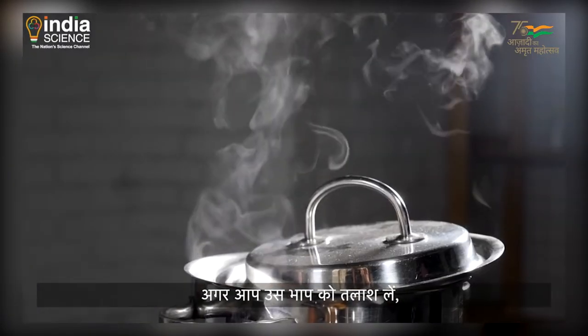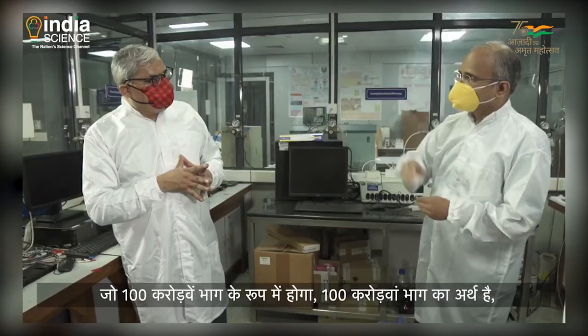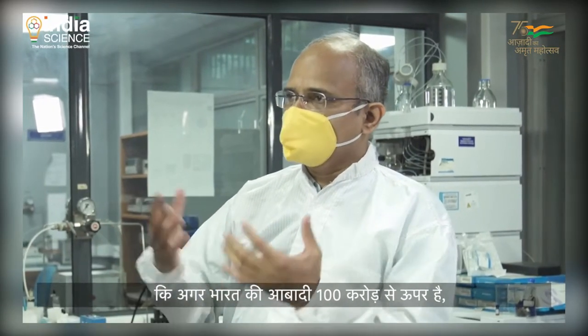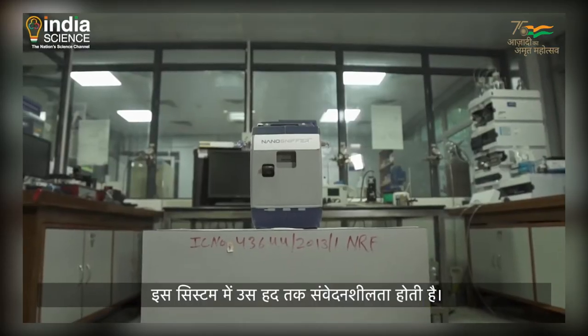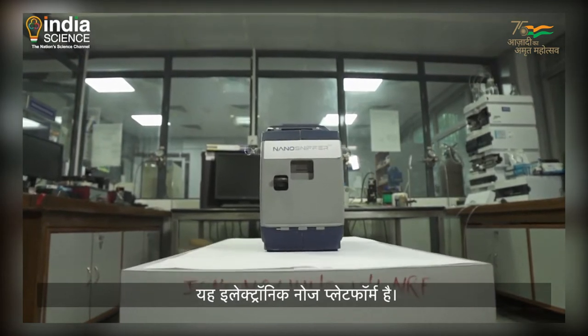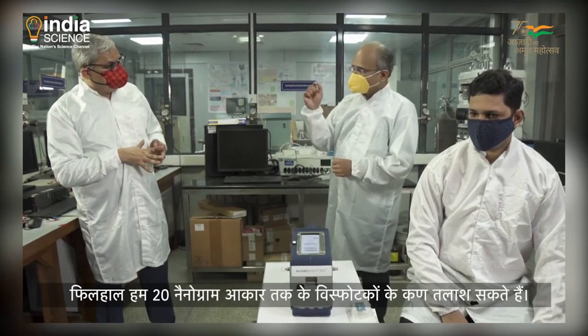And if you can detect those vapors at the parts per billion level, parts per billion is like, if India's population is over a billion, you're detecting one or two people out of India's population. That is the kind of sensitivity these systems have. So this is an electronic nose? This is an electronic nose platform. It will go to that level in the near future, but right now it can detect particles of explosives down to 20 nanograms. That is what it can do.